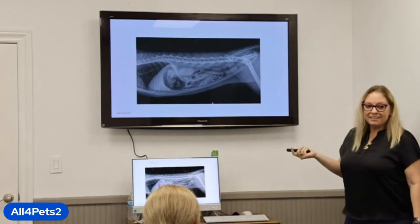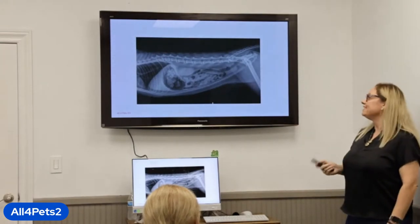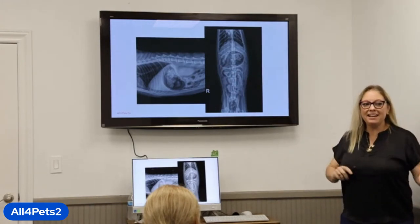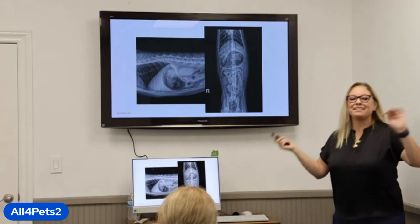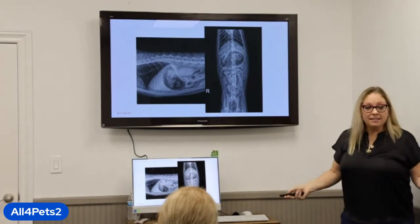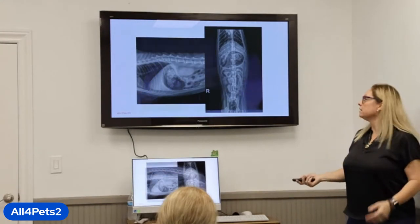So the foreign bodies, right? There is something there. The stomach has something there. We have gas, we have something extra there. So we can see, and this is good. Radiographs are amazing, right? We can do a lot.